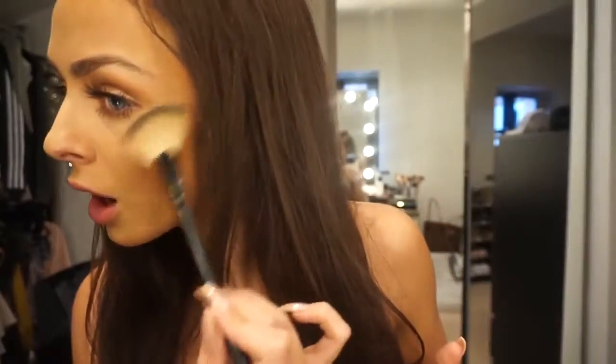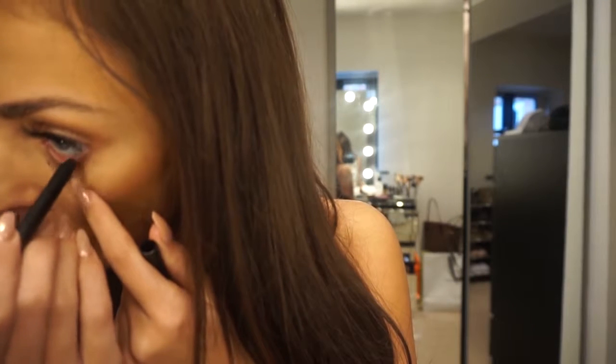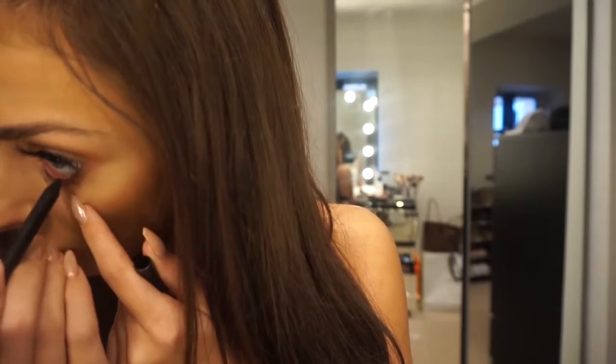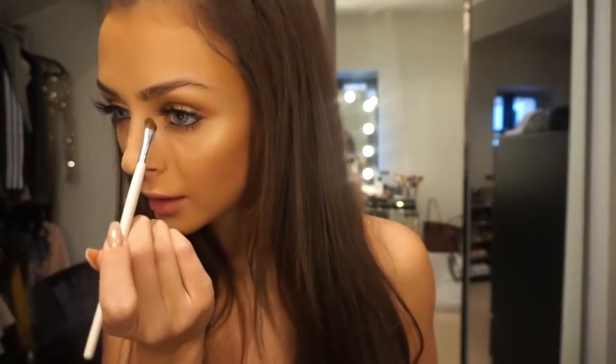So literally just highlighted the cheekbones, tip of the nose, cupid's bow and chin. And then I'm going to go in with a black pencil. It's from MAC and it's called Feline. I'm going to put that in the waterline. I'm also going to put the highlighter in the inner corner of the eyes.